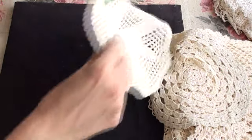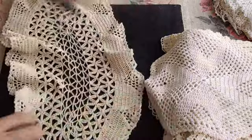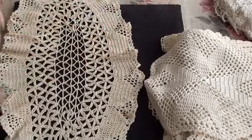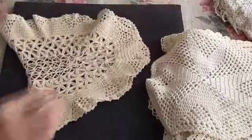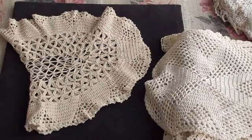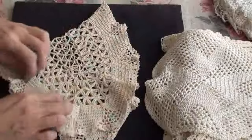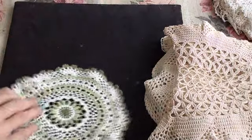Oh, this is a heavier one. Excuse me. Oh, I like this. It's got a slight ruffle to it. Oh, that's pretty. And again, you could use that as the cover on a lace book. Oh, that is pretty because it's got this slight gather. I like that. There's a green and two green and white ones.